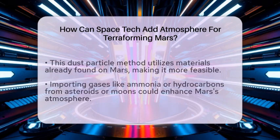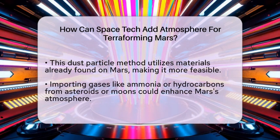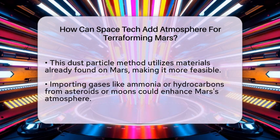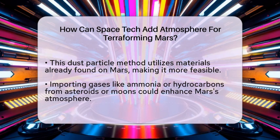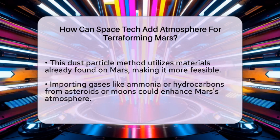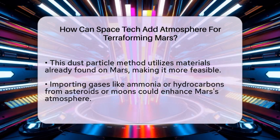There are also ideas about importing gases from other sources. For instance, ammonia or hydrocarbons could be brought in from asteroids or moons. This would help add nitrogen and other gases to Mars's atmosphere, creating a more Earth-like composition. However, this would require complex and costly space missions.